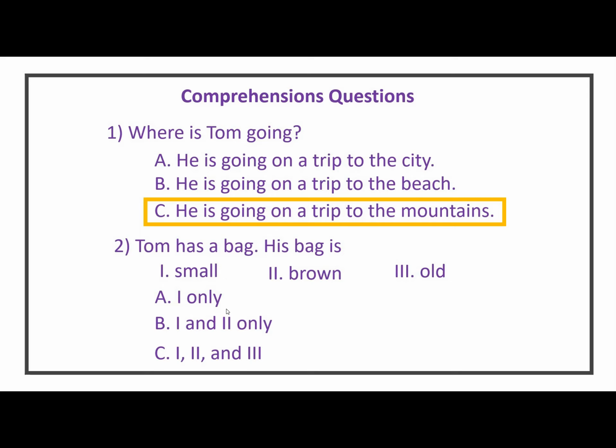Number three, what does Tom put in the bag? One, a map. Two, money. Three, a jacket. A, 1 only. B, 1 and 2 only. C, 1, 2 and 3. Answer is letter A, 1 only, map.